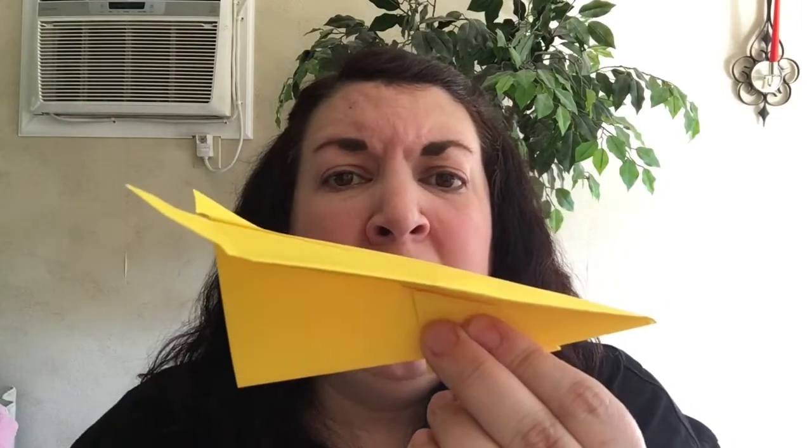So if you notice that it seems to be flying off in a curve to the right, then you probably need to just bend up the opposite wing just a little bit to try and help even it out. If it seems to be taking a big dive, one thing you can do is fold up the backs of both wings. Not really a fold, it's more like you're gently curving it up a little bit. And that helps it fly a little straighter. Instead of going down, it's going to help it go up a little more.